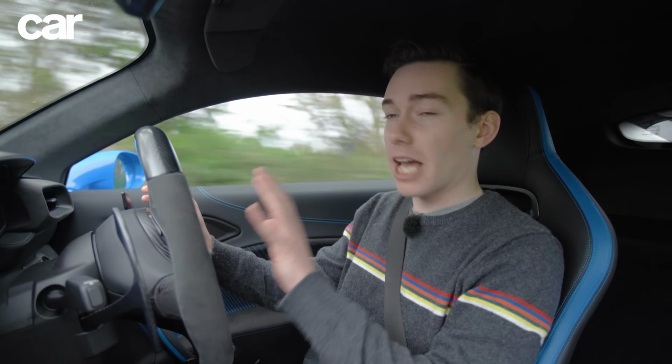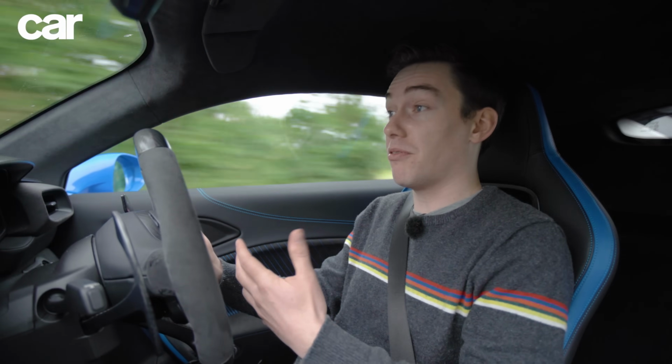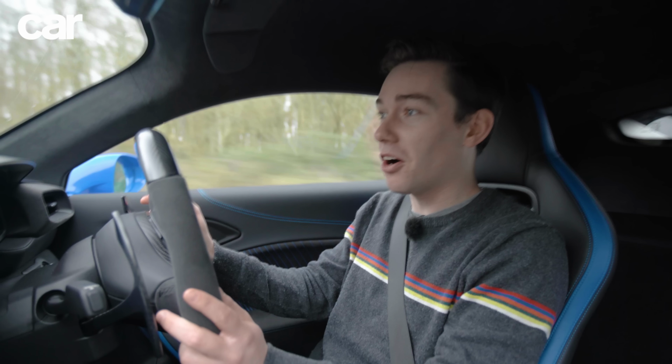And actually the steering, it plays a big part in that. It's an electromechanical setup and it gives genuine feel and consistency so you know where the grip is and where it's not.